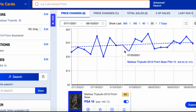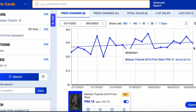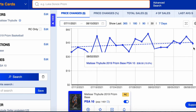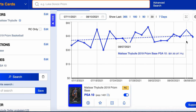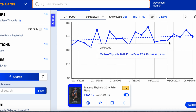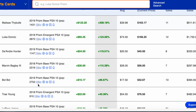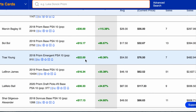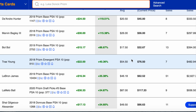But with that being said, this card's kind of slowly trending up over the last 30 days. If I were to buy it, I'd buy on StarStock because it's under $50. Looks like a good buy point would be about $40. But Matisse, not someone I'm really huge on. So there were only 2 buys really from this, although I kind of want to reconsider this Trae Young here because he goes for about half of Luka.